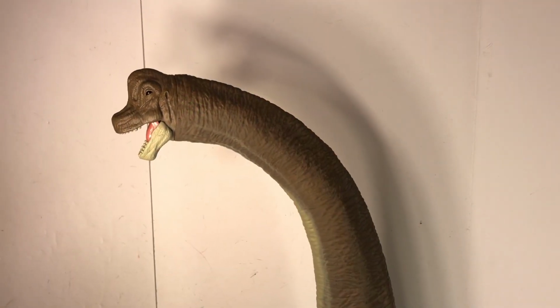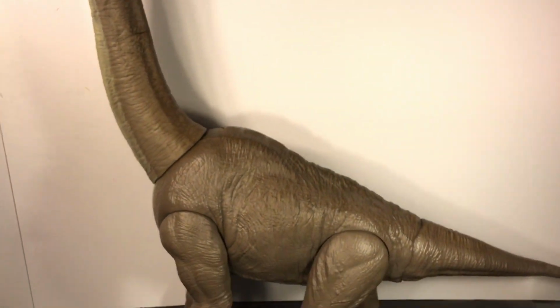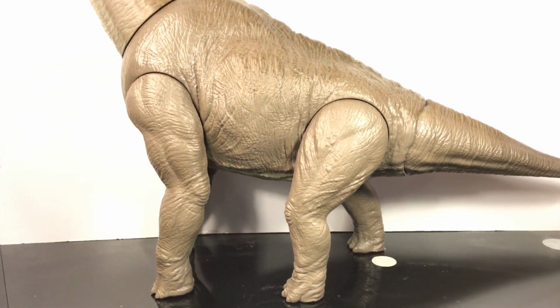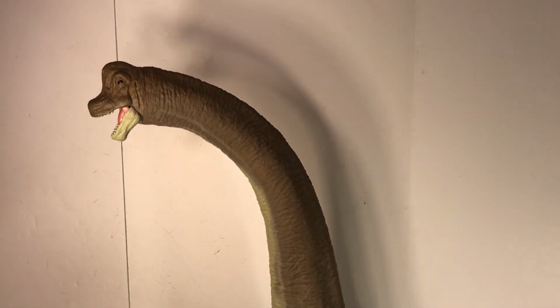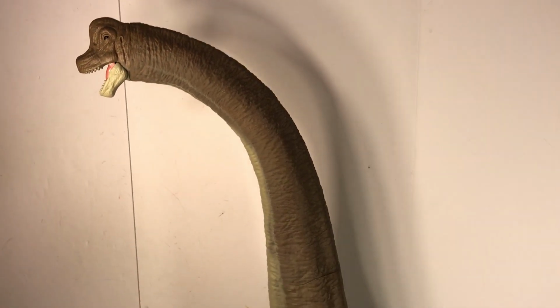And number 1, and this shouldn't be a surprise to a lot of people, the Legacy Collection Brachiosaurus. Where to begin with this figure? I know this figure is probably on a lot of people's number 1 list. This is just an absolutely massive figure. This is truly a love letter from Mattel to the Jurassic Park fans. This is something that we've wanted for over 23 years, a large Brachiosaurus figure to go with our collection. And man, does this figure live up.